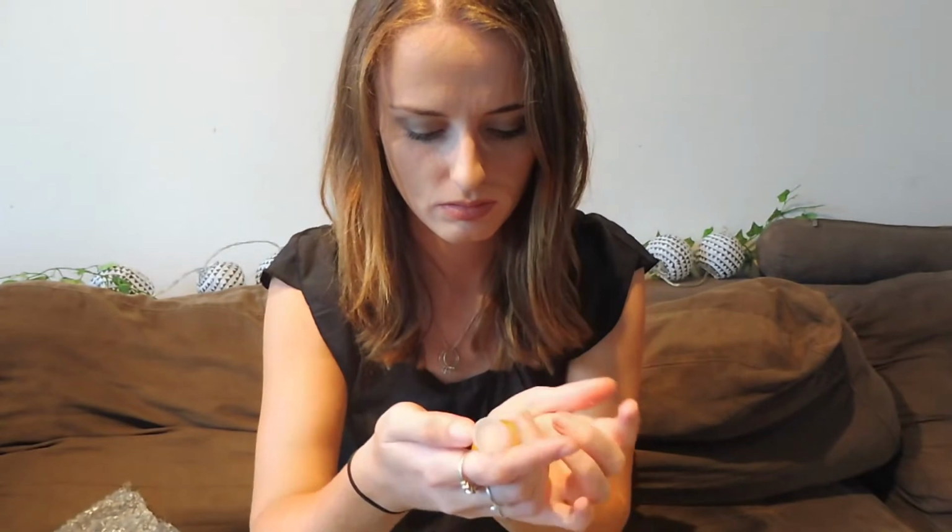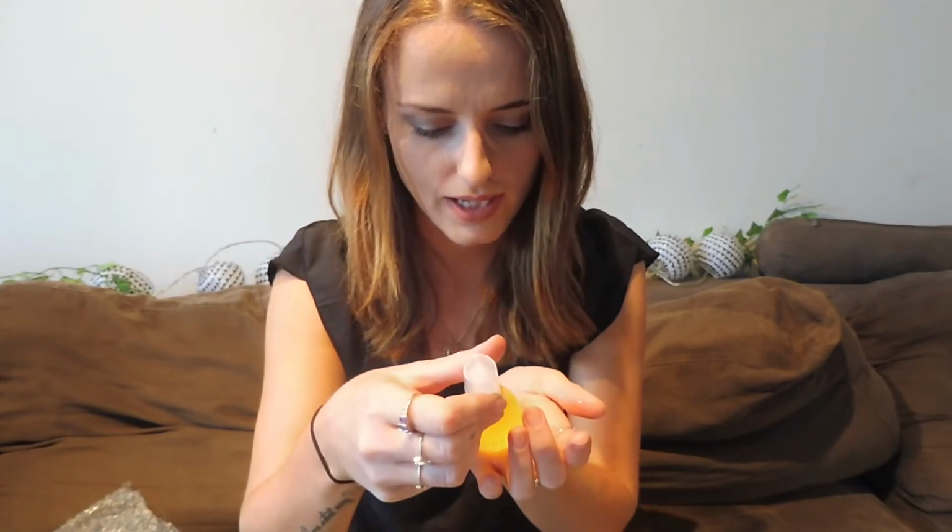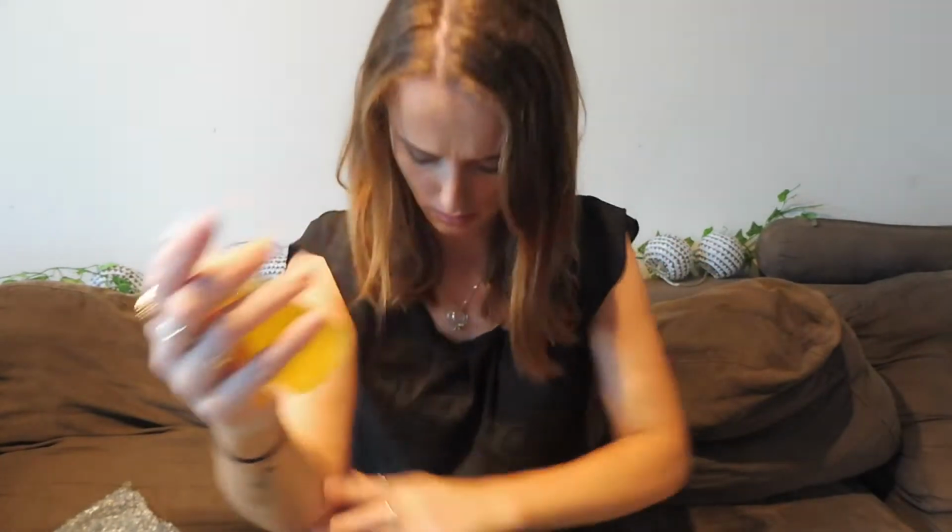Oh, it's very runny. Oh, it kind of smells like oil. Is it an oil? It is! It's a jojoba seed oil. Okay, that's a moisturizer. Interesting. Surely don't use that on your face.